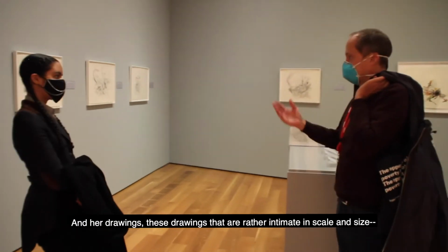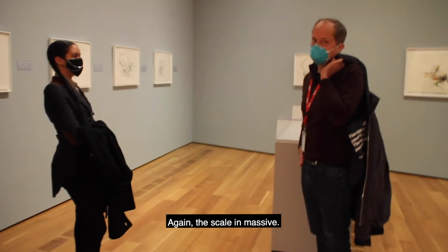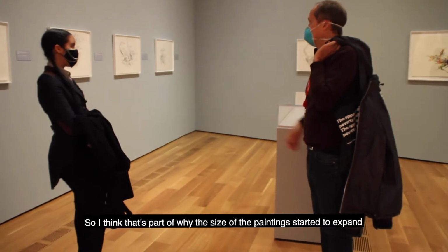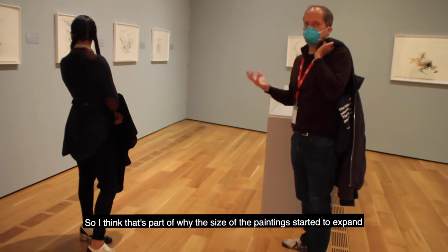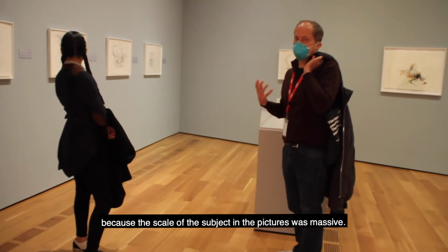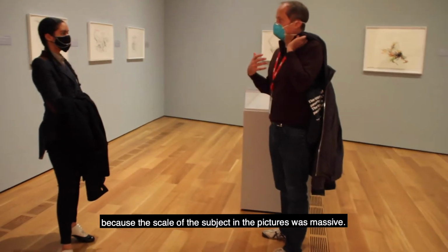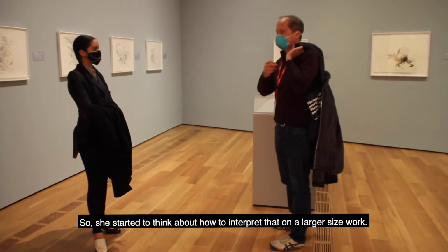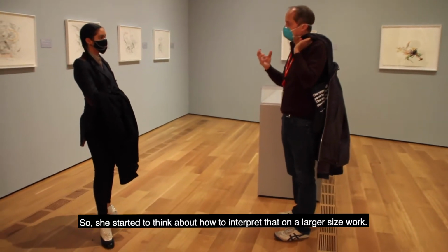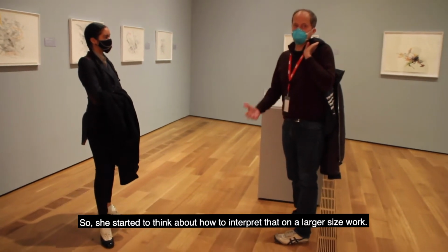And drawings, these drawings that are rather intimate in scale and size. Well, in size. Again, the scale is massive. So I think that's part of why the size of the painting started to expand, because the scale of the subject in the pictures was massive. And so we started to think about how to interpret that on a larger size work.